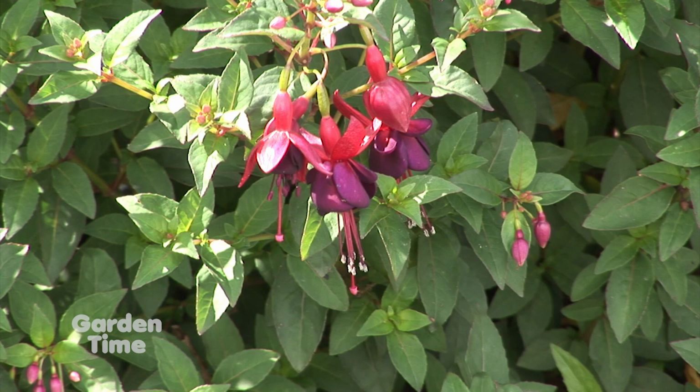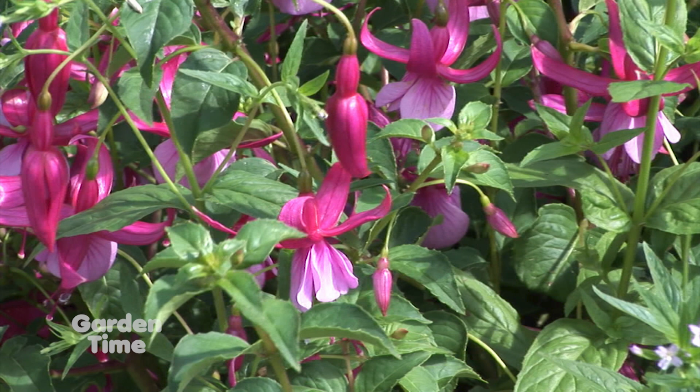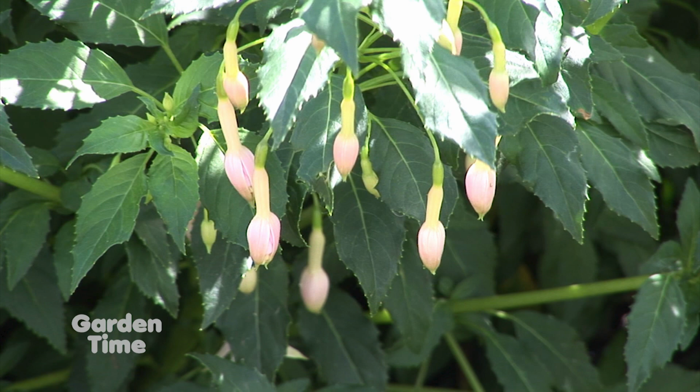They'll bloom from whenever they get up and growing. Things aren't quite as far along this year. They'll bloom right till the first significant frost kills them. And so some planting tips for us? Planting tips.